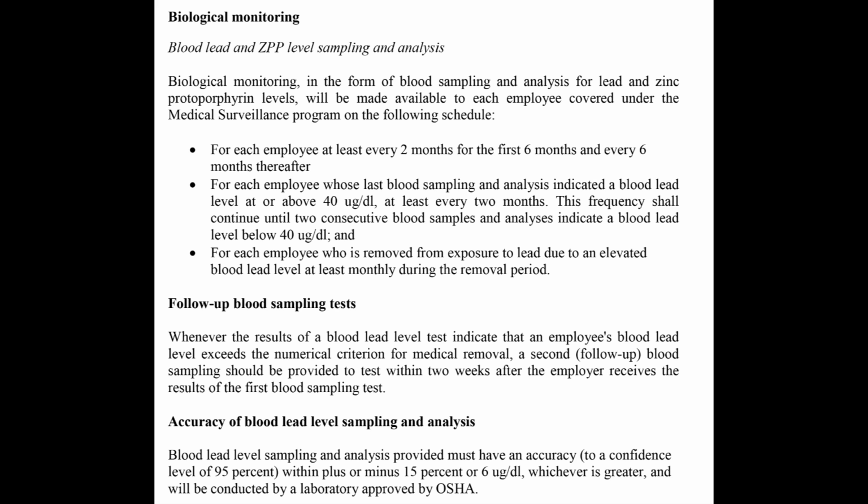Biological monitoring. Blood lead and ZPP level sampling and analysis. Biological monitoring in the form of blood sampling and analysis for lead and zinc protoporphyrin levels will be made available to each employee covered under the medical surveillance program on the following schedule. For each employee, at least every 2 months for the first 6 months and every 6 months thereafter. For each employee whose last blood sampling and analysis indicate a blood level at or above 40 ug/dL, at least every 2 months. This frequency shall continue until 2 consecutive blood samples and analyses indicate a blood level below 40 ug/dL. And for each employee who is removed from exposure to lead due to an elevated blood lead level, at least monthly during the removal period.